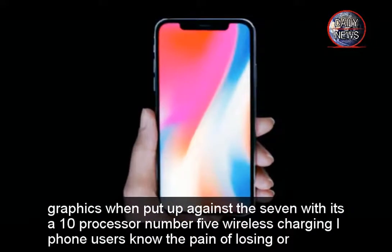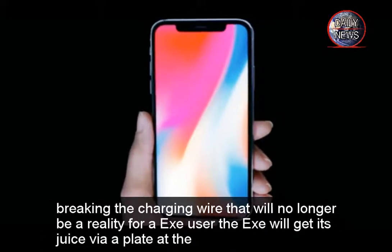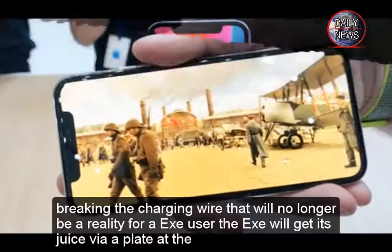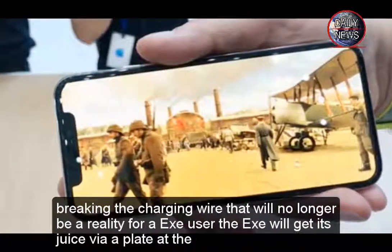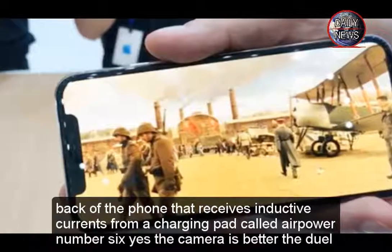Number 5, wireless charging. iPhone users know the pain of losing or breaking the charging wire. That will no longer be a reality for an X user. The X will get its juice via a plate at the back of the phone that receives inductive currents from a charging pad called AirPower.